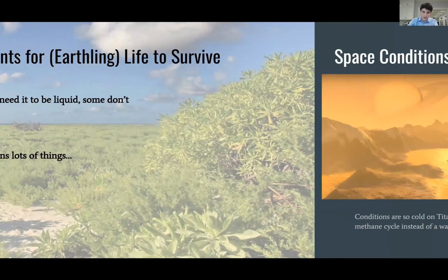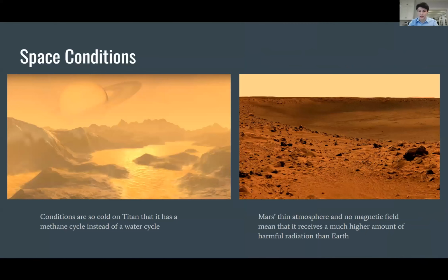The reason that I bring up habitat is that the conditions on other solar system bodies can be extremely different from Earth. To make my point, let's look at some of the places in the solar system that scientists believe harbor the best potential for life. Titan, one of the moons of Saturn, has water ice on its surface, a thick atmosphere, and soil that is rich in organic compounds and essential nutrients.